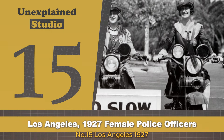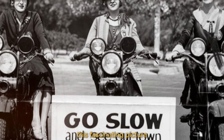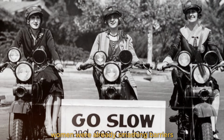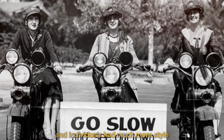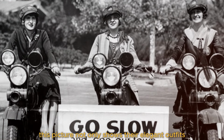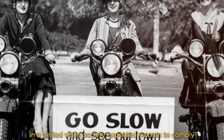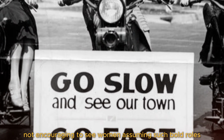Number 15. Los Angeles, 1927. Female police officers. Though it doesn't appear like it, this fascinating picture shows 3 female police officers riding motorbikes in Los Angeles, California in the late 1920s. It's amazing to think that back then, women were already smashing barriers in police enforcement. Times were undoubtedly different, and individuals had much more style even among police officers. This picture not only shows their elegant outfits, but also captures a period when women were beginning to assert their position in roles usually occupied by men. In a period when society expected women to comply, is it not encouraging to see women assuming such bold roles?